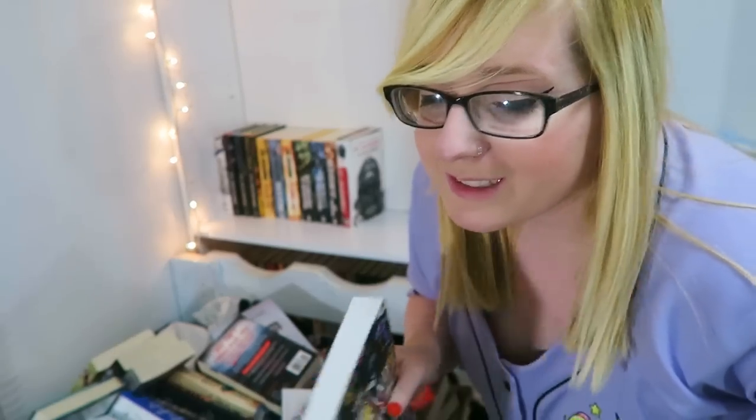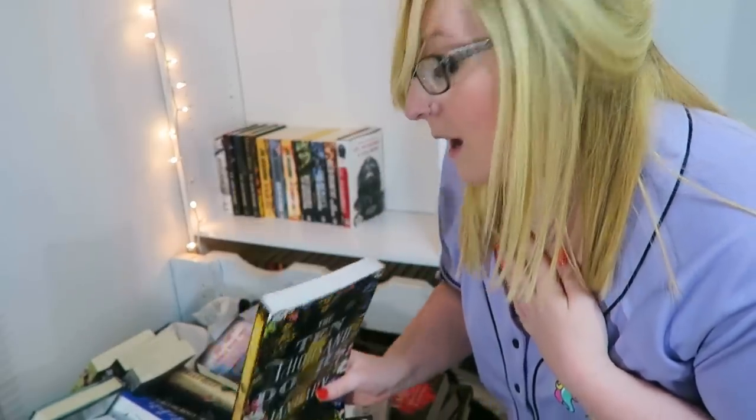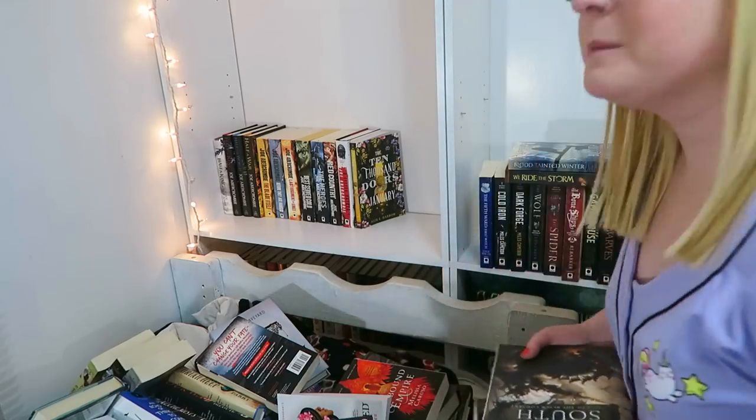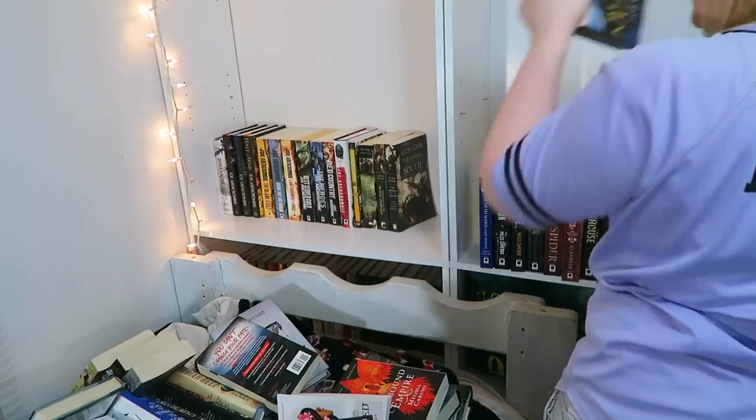You know when you're organizing your shelves and you see all of your books stacked all over your room and you begin to regret things? I'm feeling that regret. But this is going to give me so much more shelf space. Oh my goodness. It's going to be like getting a new bookshelf, but not actually getting a new bookshelf. 'Cause me smart.